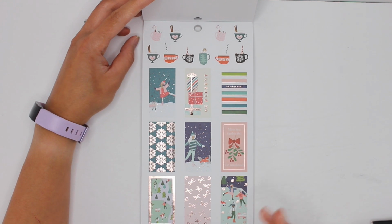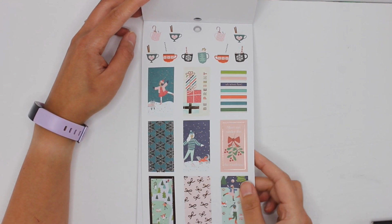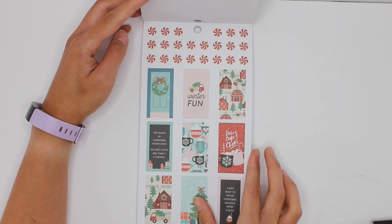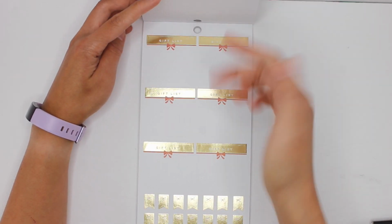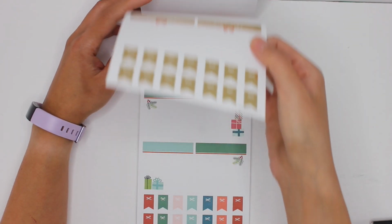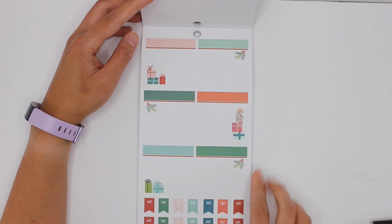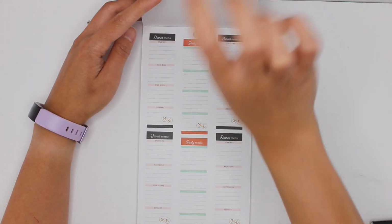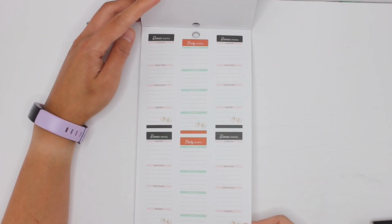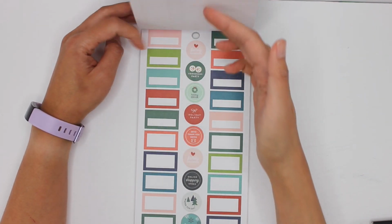I like it. So they're combining the different layouts into the one sticker book. Good job, Happy Planner. Gift list. This looks like it would either fit in the vertical or possibly the dashboard. Oh, come on. This looks like it's lined vertical. Super cute, but you could certainly use it in any planner.